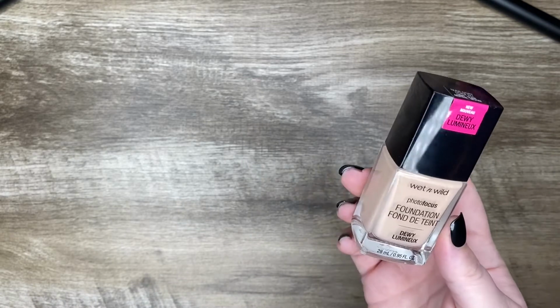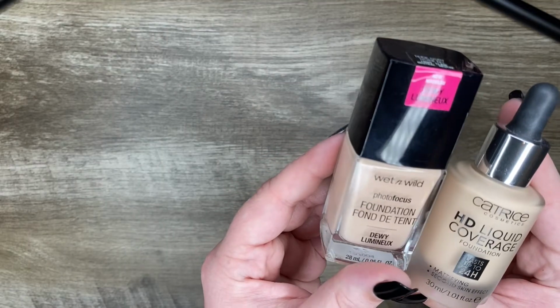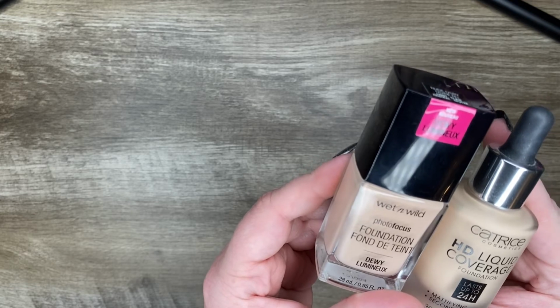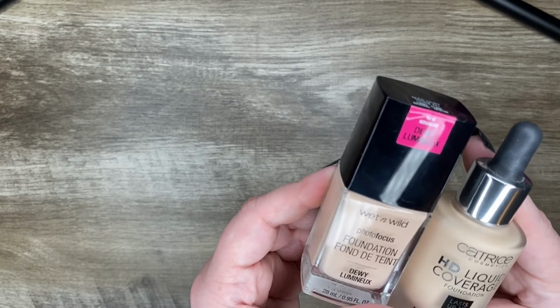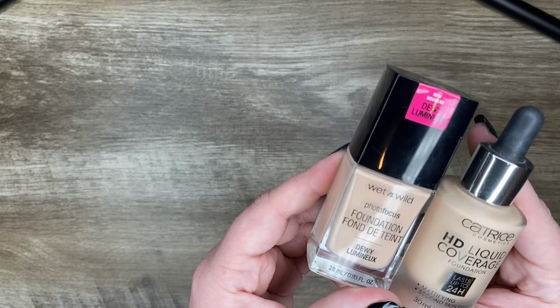Next category I have is liquid foundations. This is the Wet n Wild Photo Focus Dewy Foundation and also the Catrice HD Liquid Coverage Foundation. Both of these give me that dewy, satiny finish where I don't want to powder my face or wear any powders at all on top of it. I just want that nice creamy look over my skin.